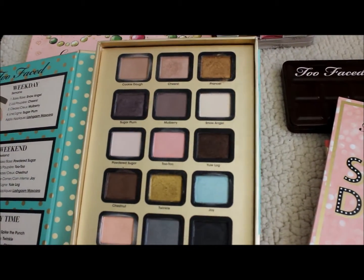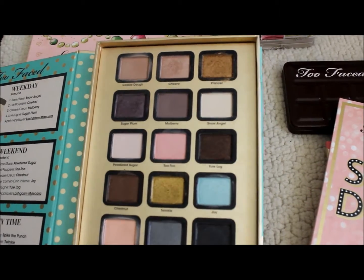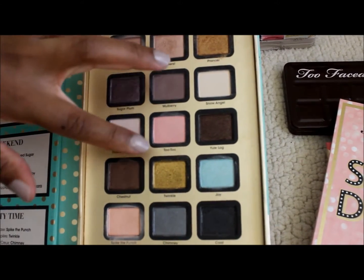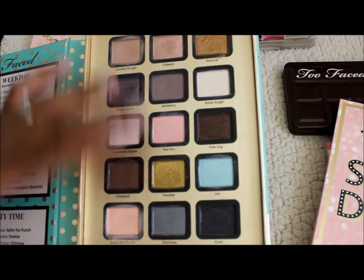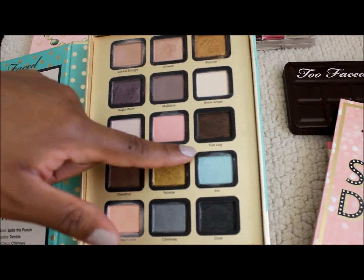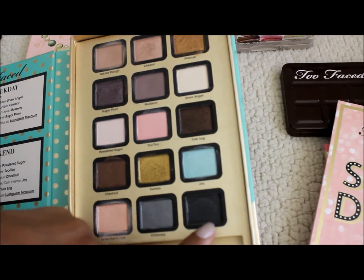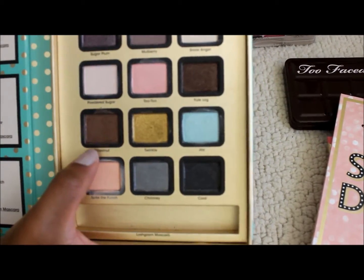Out of this palette, I really like this quad of colors right here at the top. Besides that, this isn't too pigmented. This isn't too pigmented. This gold, I think, is cute. One of the golds is pretty, the other one's really shocking. And this blue comes off as a light gray silver when you apply it to your eyes. And the black is really black. If you like real black, that is what it is. This chestnut's really pretty too.